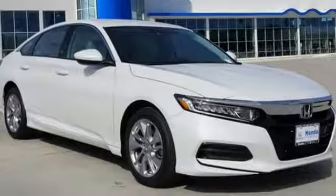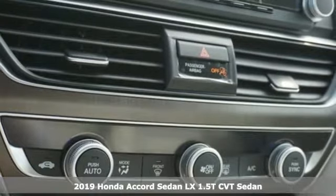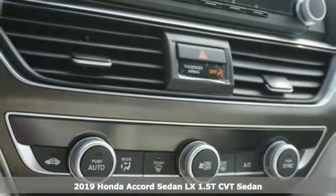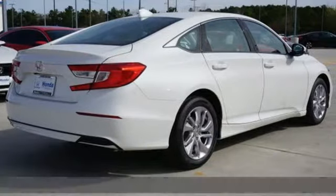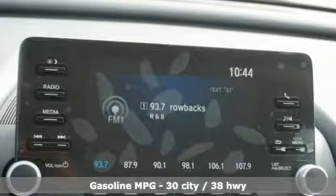It's a new 2019 Honda Accord sedan. Year after year, the Accord is showered with awards and praise. Take a look, and it's easy to see why. Drive it, and you'll know why. It's equipped for all your driving needs and wants.